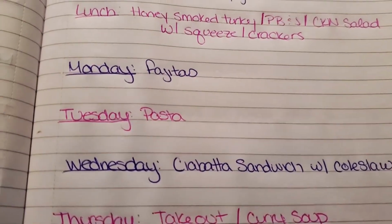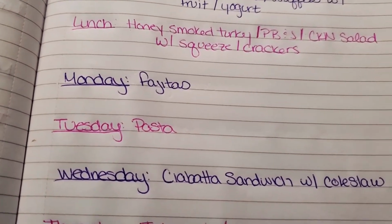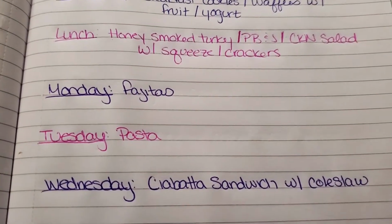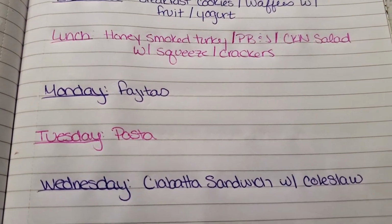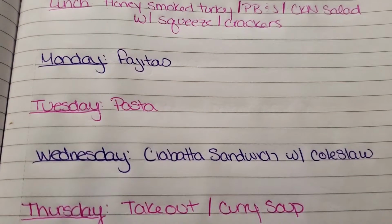And then for dinners, Monday we're just gonna do some fajitas. I have some chicken in my fridge from last week that I'm gonna use up. And I also have some peppers, onions, things like that. It's the perfect recipe for fajitas.